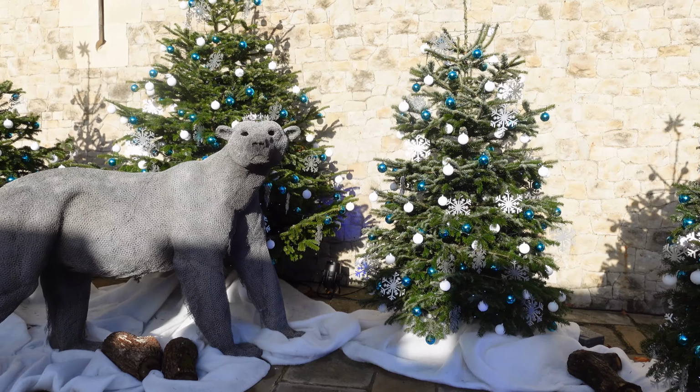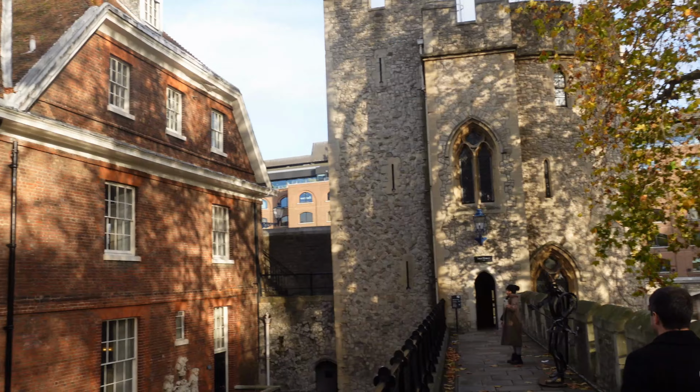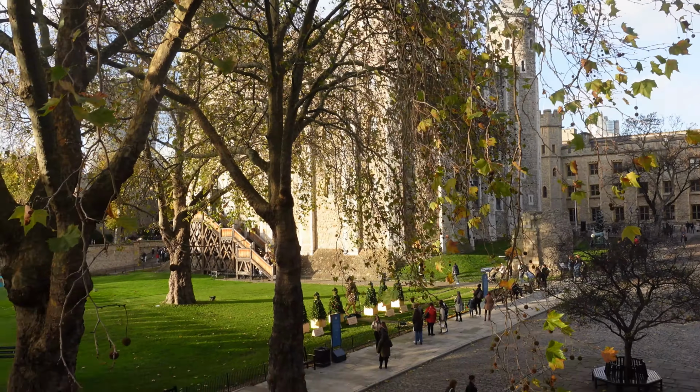Can you imagine being anywhere near the Tower of London and all of a sudden an Arctic polar bear pops his head out of the Thames? Oh my word! So that was the Tower of London, 12 Days of Christmas.